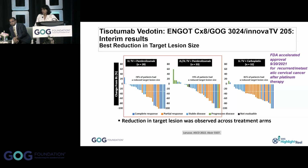Now, I think we can't talk about cervical cancer and not talk about tisotumab vedotin. This drug received FDA accelerated approval in September of 2021 for recurrent metastatic cervical cancer after platinum-based therapy, based on Dr. Coleman's study that showed a 24% response rate. The confirmatory trial, innovaTV 301, has now completed accrual in the same setting. But can we use tisotumab vedotin in earlier lines?